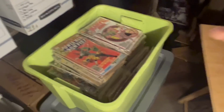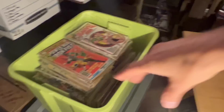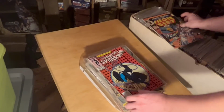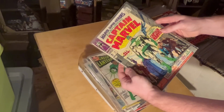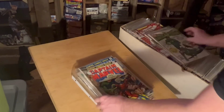All right, so this box here looks like maybe it was compiled, like somebody at one point put some of the 12-cent stuff and maybe some of the bigger keys. These were keys that I pulled out of that box there. We've got a nice first appearance of Iron Fist, probably about a 7.5, a nice ASM 300. Captain Marvel number 12. It's got a subscription crease. 12-cent, mid-grade stuff. It's a nice Green Lantern key.